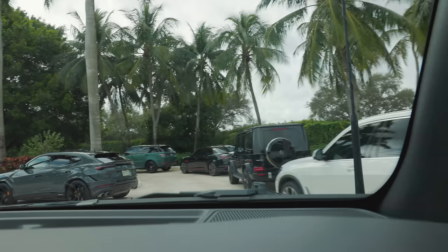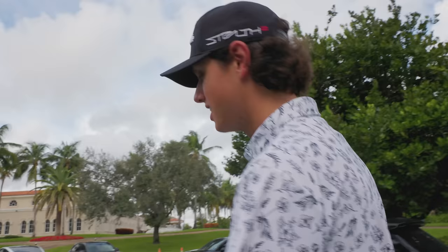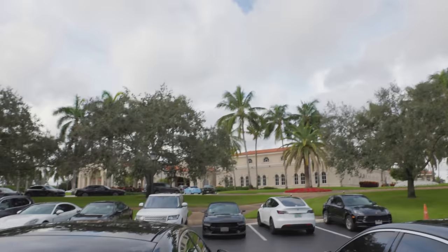Oh my gosh, bro. Look at this. Look at that rain. Oh, there's a Lambo, a Ranch, another Lambo, another G-Wagon. Absolutely nuts, this place. There is a gold gate when you pull into this place. And now, I mean, look at this clubhouse. It's giant. We're in for a treat today.